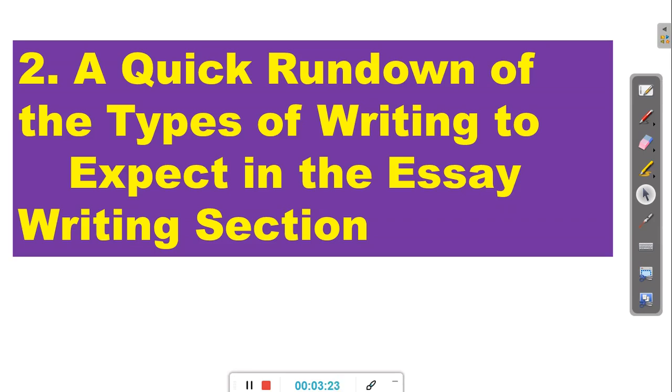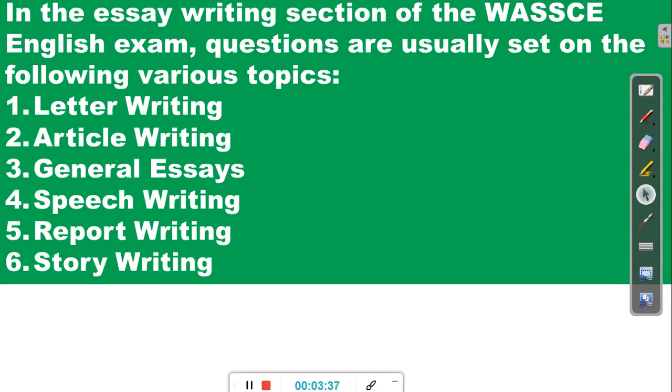Number two, let's take a quick look or have a quick rundown of the types of writing to expect in the essay writing section of this WAEC exam. In the essay writing section of the West African Senior School Certificate English exam, questions are usually set on the following various topics. Number one, letter writing. 2, article writing. 3, general essays. 4, speech writing. 5, report writing. And 6, story writing.